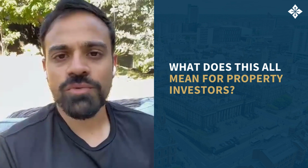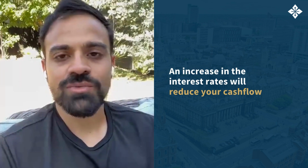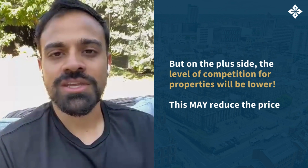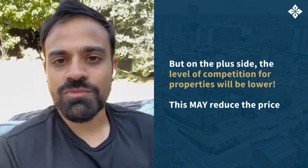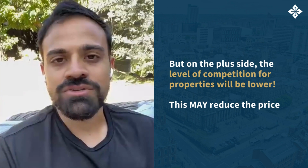But what does this all mean for property investors? Now, this is pretty simple. An increase in the interest rates, we've said before, reduces your cash flow, reduces your profits, but that means that there's going to be a reduction in the number of people that want to hold property, because there's a reduction in the returns. So that reduces the demand for property itself, and as a result, that may reduce the price.